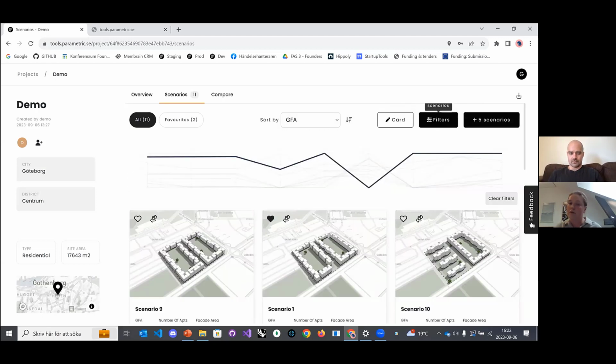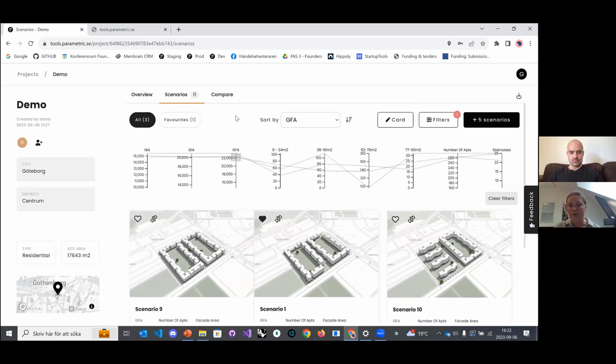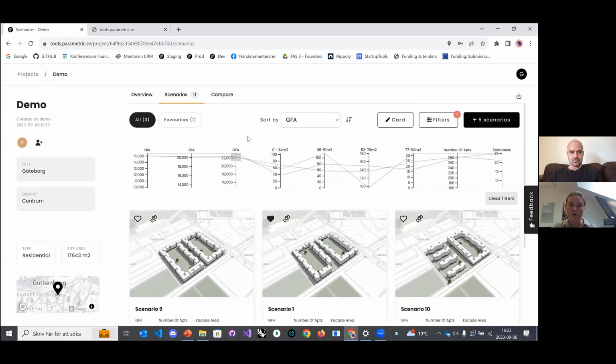And we can also, of course, filter them and say, okay, only show me the proposals with gross floor area over a certain range. Then we will see how this filter that I set up here actually affects all of the other output parameters, such as number of apartments or gross internal area and net internal area.